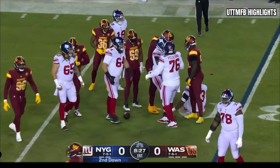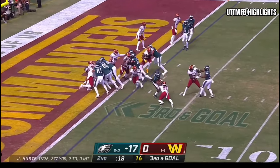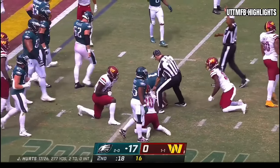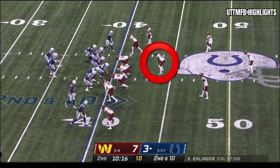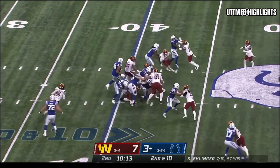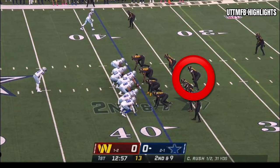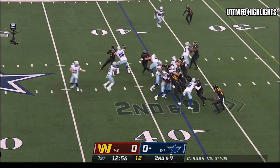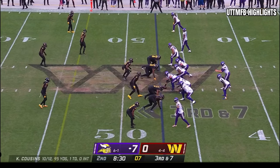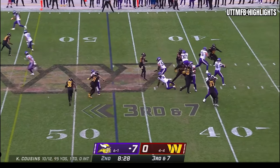Saquon Barkley starts the carry. Hurts keeps it, curls there, and then McCain finishes him off. Fourth down and goal. Now the Colts will try on the ground on second and 10, but just not much there. They'll run it here. Elliott left side. So Gallup, number 13. The blitz is off.